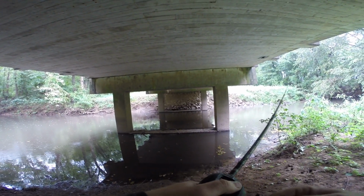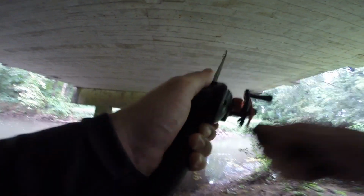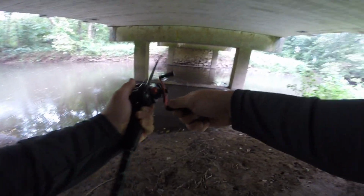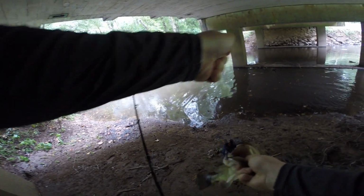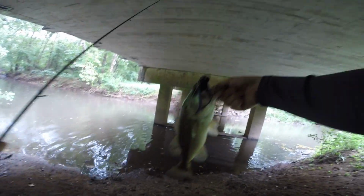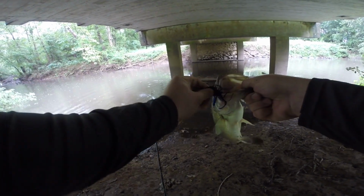Dang it. I got some sand in my... Oh no, he's hung up. Yeah. This is a bigger one. Holy cow, look at these bass. These are some big ones. That's a 2 pounder all day. Oh my gosh.